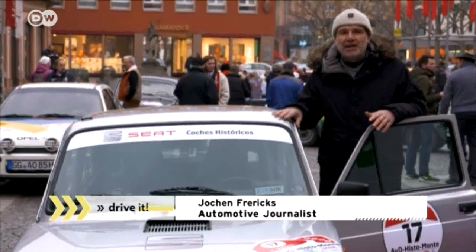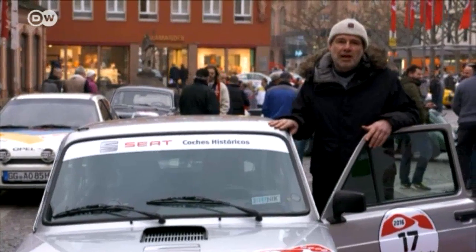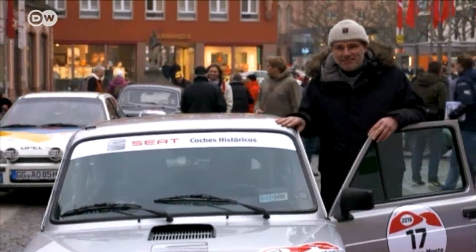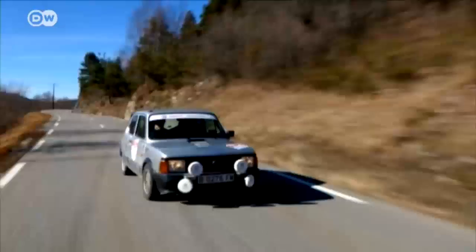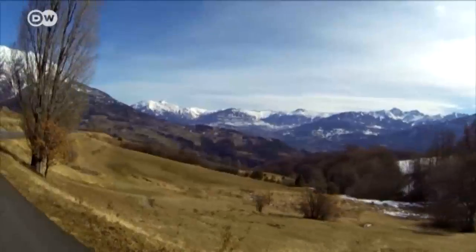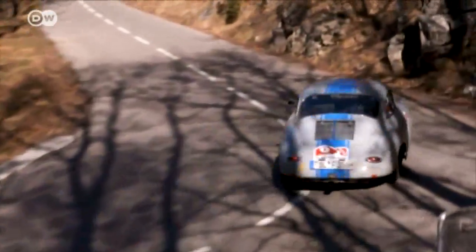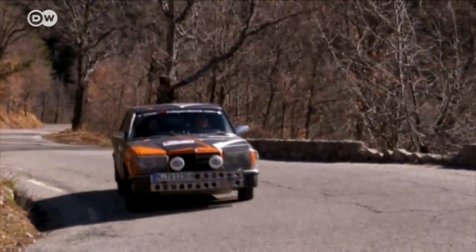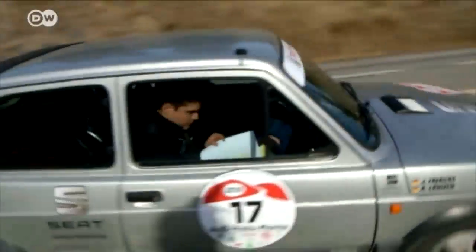This little Seat Fiera Chrono generates 75 horsepower, yet has a curb weight of just 700 kilos, so we're in for a fun ride. Our light little Seat might even be able to leave this considerably more powerful Porsche eating its dust on the tight curves. But the Histo Monte Rally is not about speed. It's all about smoothness. And it's up to the co-pilot to monitor that.